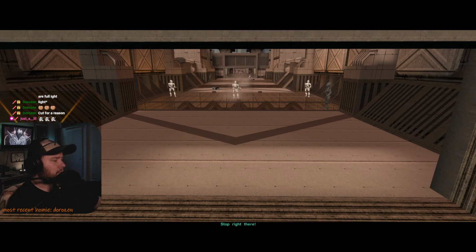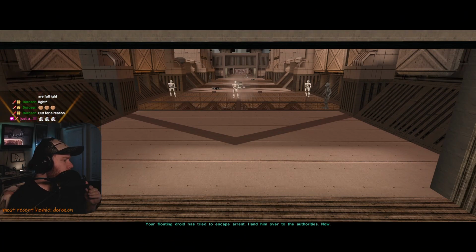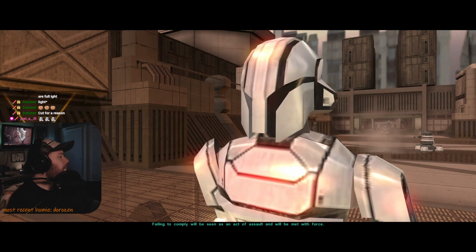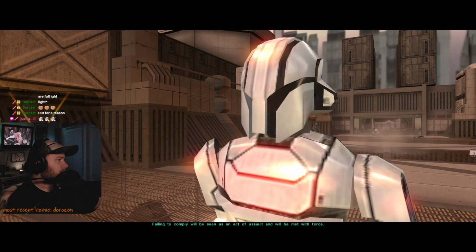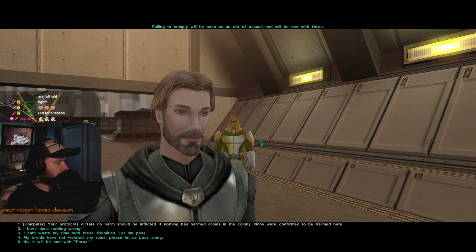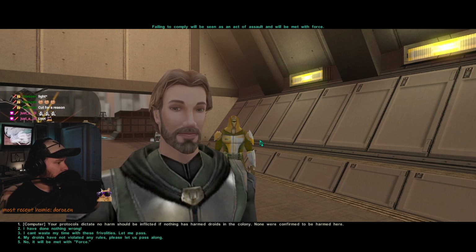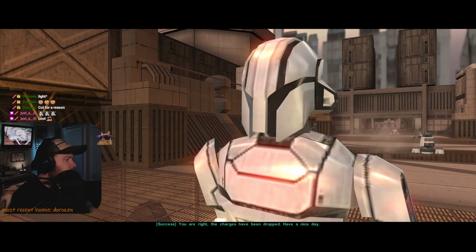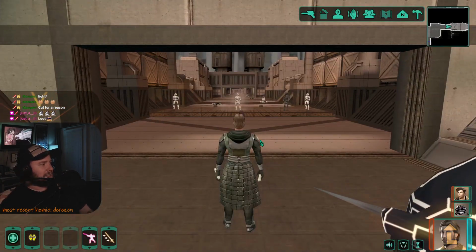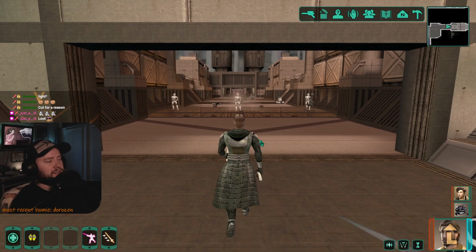Stop right there. Your floating droid has tried to escape arrest. Hand him over to the authorities now. Failing to comply will be seen as an act of assault and will be met with force. The protocols dictate no harm should be inflicted if nothing has harmed droids in the colony. None were confirmed to be harmed here. You are right. The charges have been dropped. Have a nice day.